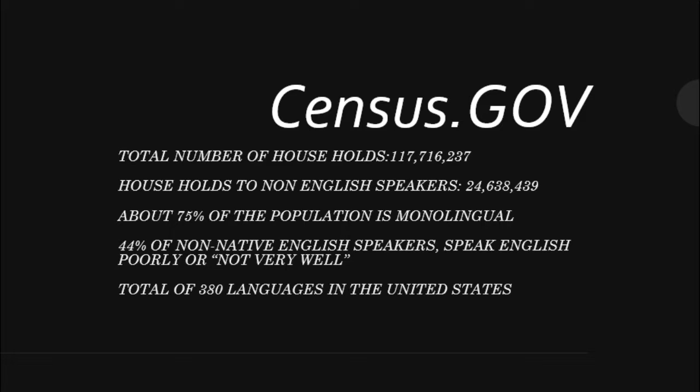So that means that people who don't speak English as their native language, a little bit less than half, but almost half of them speak English at a very poor level. So there's a total of 380 languages in the United States. They would apply to the 25% which are bilingual or even trilingual.